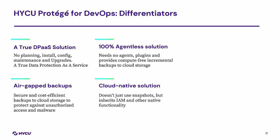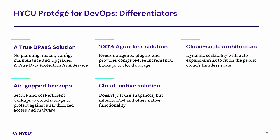It is a cloud native solution, so it's not just using snapshots, which you traditionally see with most native data protection solutions for the hyperscalers, but it does inherit identity access management, so we can use not just snapshots, but orchestrate backups for longer term retention as well. It is a cloud scale architecture, as I mentioned, because it is truly elastic. Has dynamic scalability, so auto expand and auto shrinking without having to manage any workers within different regions. All this is truly handled seamlessly for you.